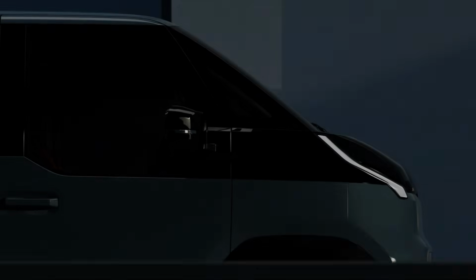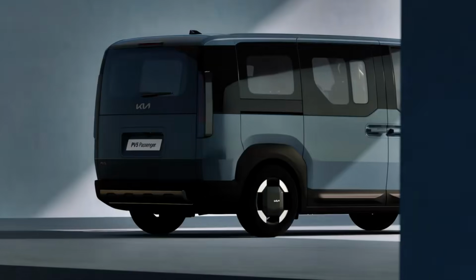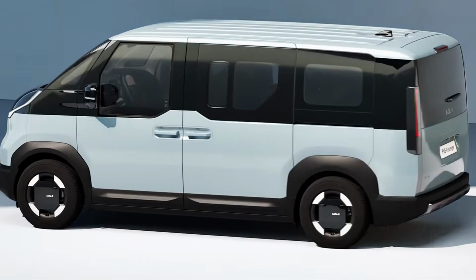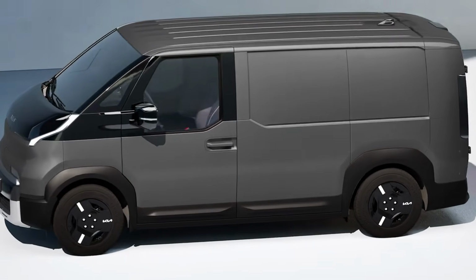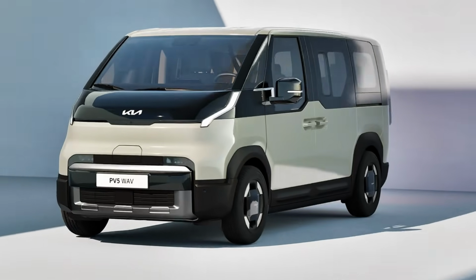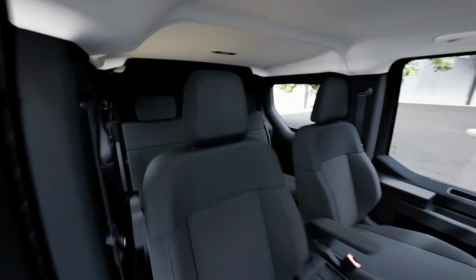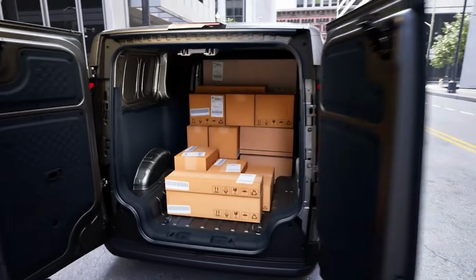And consider this, you listening. The PV5 wasn't just dreamt up in a lab. It was heavily shaped by direct customer feedback. Big logistics players, mobility partners like Uber and DHL. That feedback led to hyper-specific features like removable front passenger seats for easier cargo access or super durable, stain-resistant materials inside. The whole structure is designed to be conversion-ready from day one.